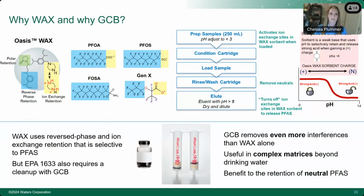So I've mentioned that for 1633, we use WAX and we use GCB, but let's get a little bit into why those two sorbents are selected. I hinted a little bit about WAX having selectivity for PFAS. If we take a look at the upper left part of this slide, you can see the breakdown of what a typical weak anion exchange sorbent looks like. It has different sites of retention. So we have a reverse phase retention backbone, as you can see with our rings and our carbon chains there. But it's also been functionalized to have a weak base on it as well. And the weak base allows for ion exchange retention. Most PFAS are going to be some form of acid, so they're going to have interactions, charge, negative to positive, with this weakly basic sorbent.